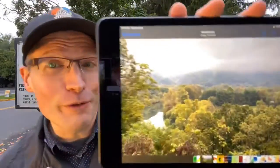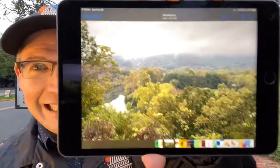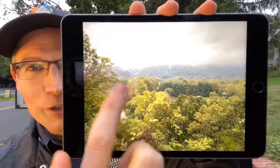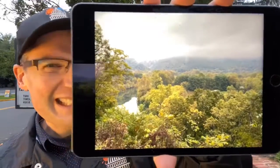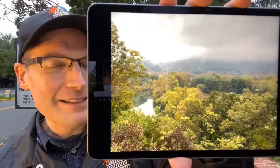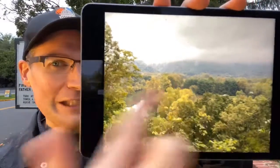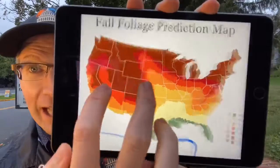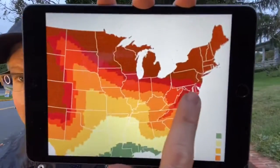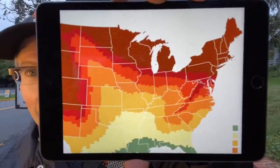Here's a picture of the North Fork of the Shenandoah today. Nice and foggy and cloudy, which is why I'm not broadcasting from this lovely overlook. But look at that, not quite moderate color in my opinion. So a little way to go. By October 26th, we're approaching that, we should be seeing these bright peak colors here in the Shenandoah Valley, but we are not there yet. Everything is a little bit delayed.